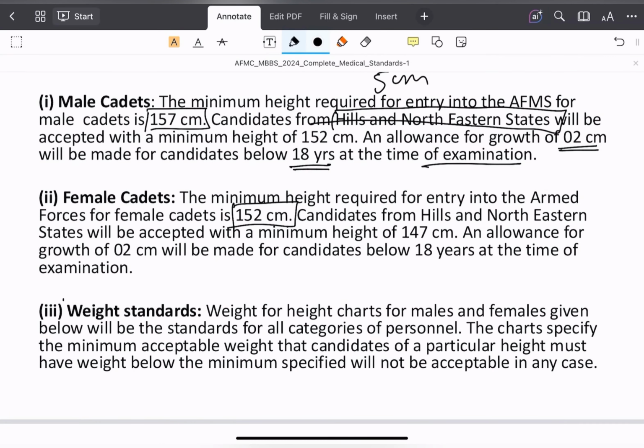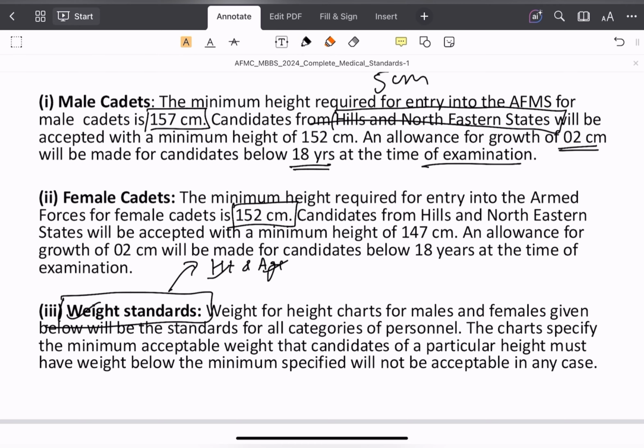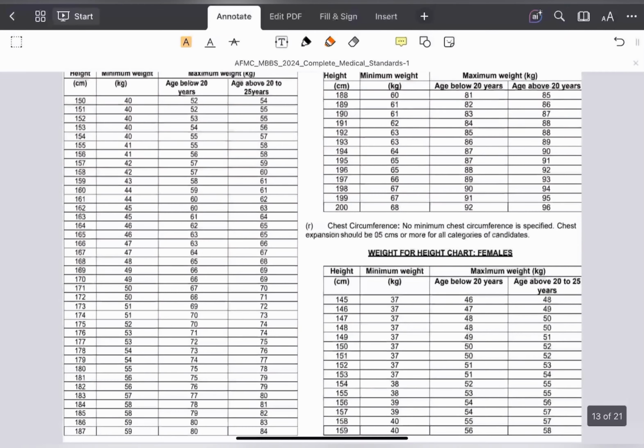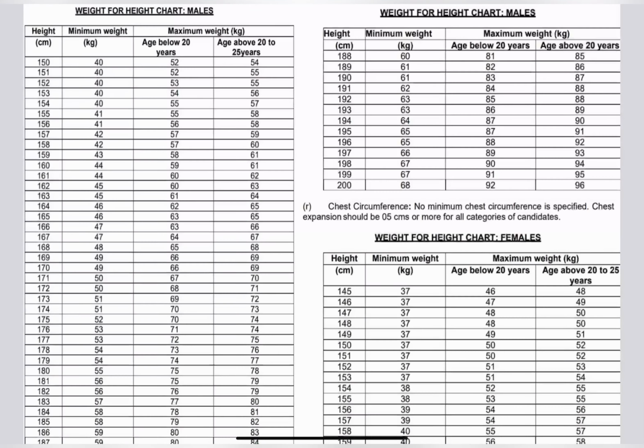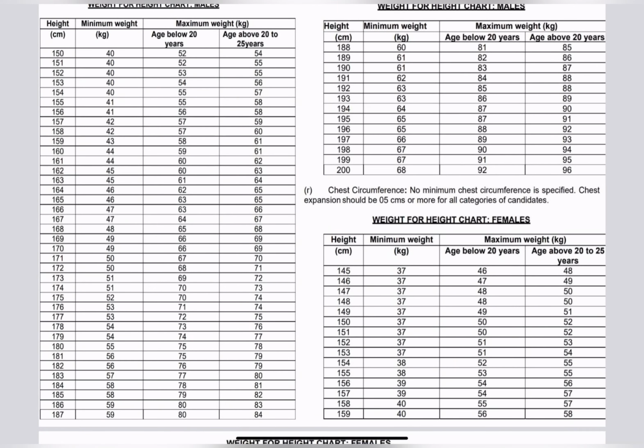Coming on to weight standards. Weight standard actually depends on two parameters, your height and your age at the time of examination. So we have something called the weight, height, age chart. I'll just quickly show you the table. This is what we follow at AFMC. You can take a screenshot of this table.